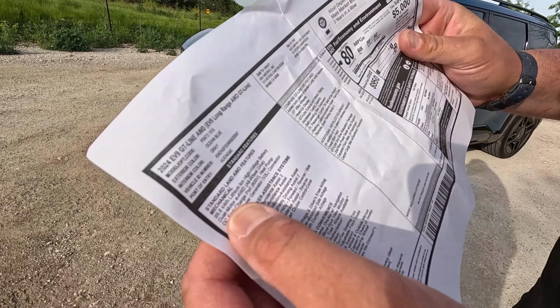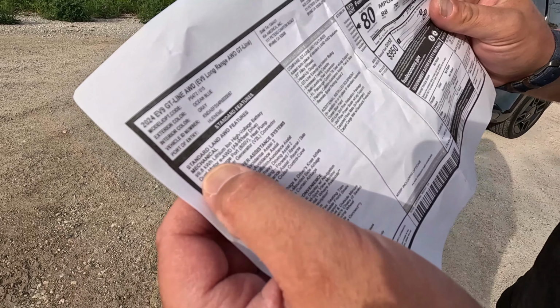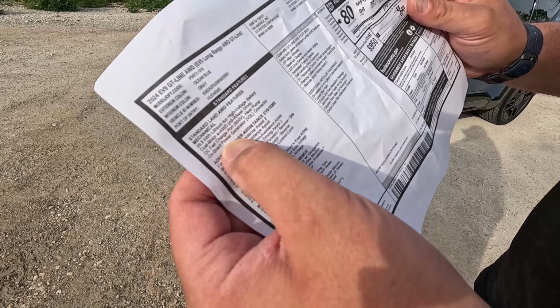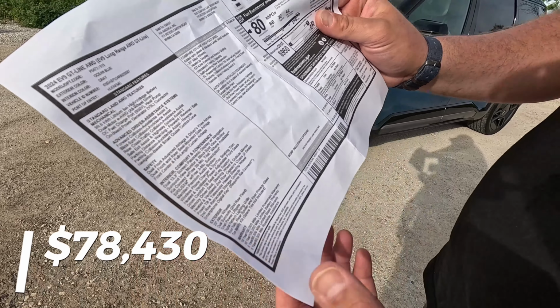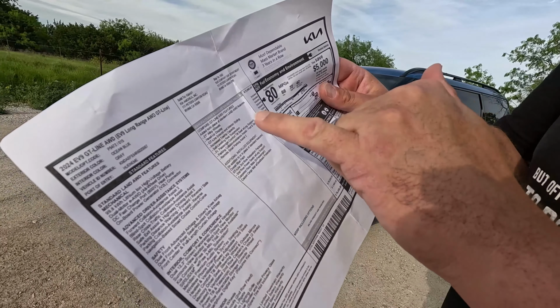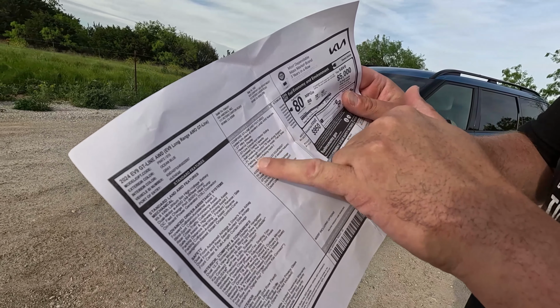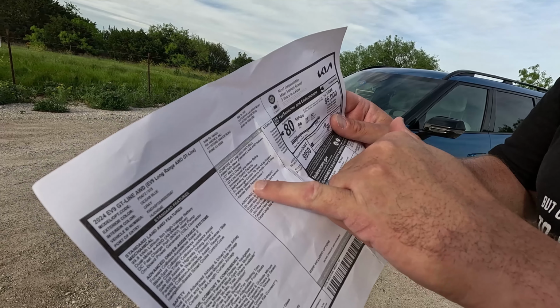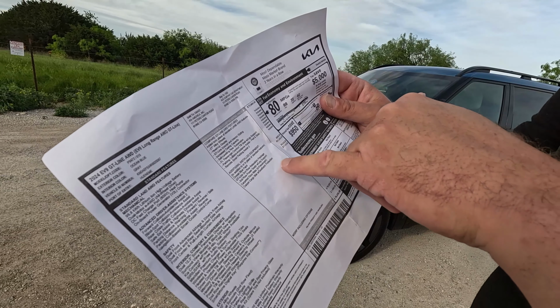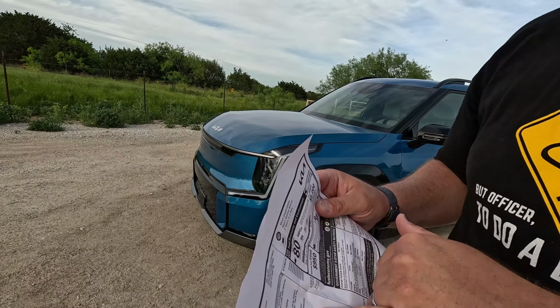This puppy has the big battery, 99.8 kilowatt hour, lithium ion, dual motor, and fast charging ability. Price comes out to $78,430. But you get more than just the basic stuff. So the GT-Line comes with heads-up display, bigger wheels, which are silly, self-leveling rear suspension, which is nice if you have payload, that's pretty cool. And then the smart parking and all that kind of crap. More importantly though, is the GT-Line second row relaxation package. More on that in just a minute.